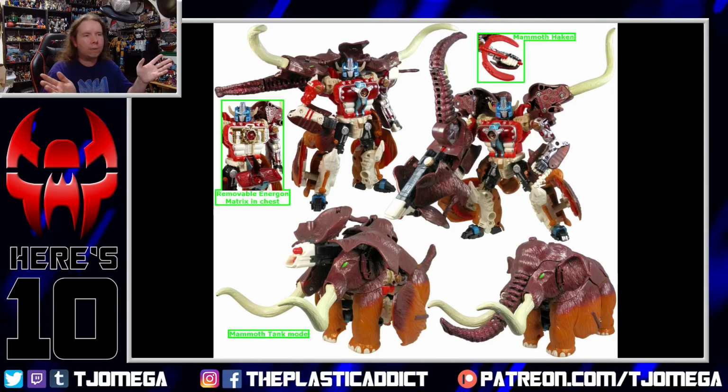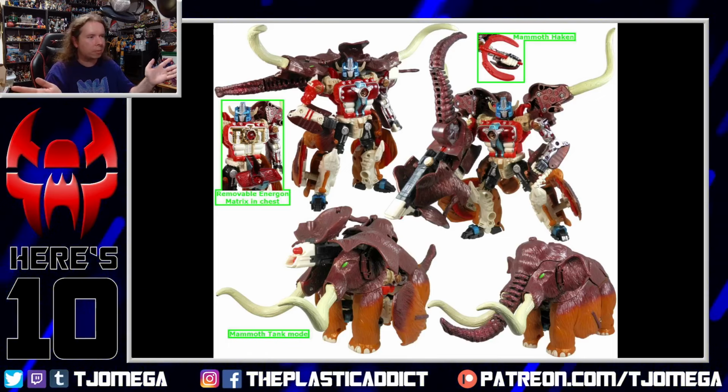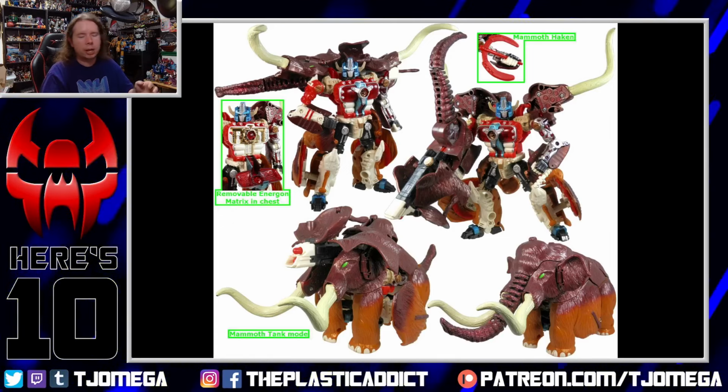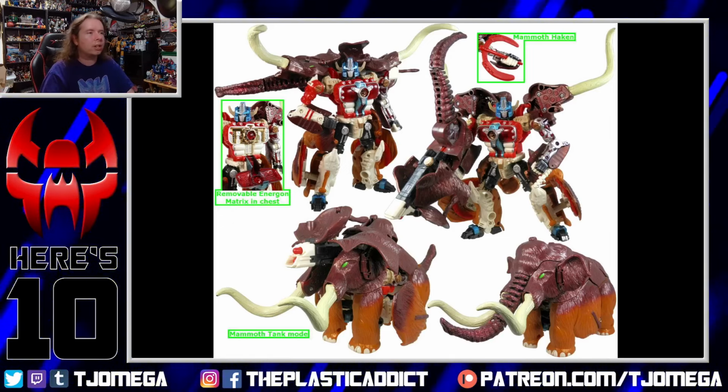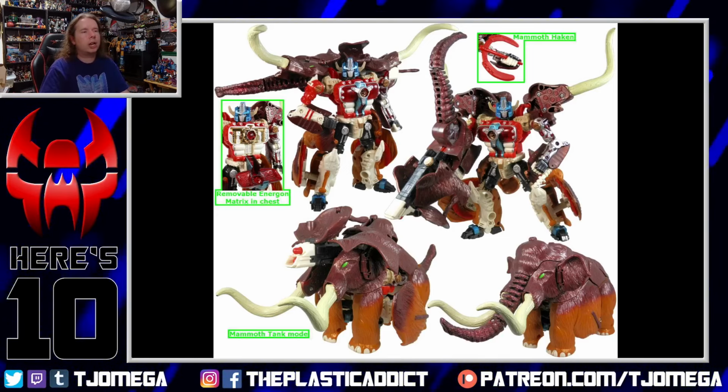And then you're going to hide tonfas under his forearms, and you're going to give him the very first removable Matrix of Leadership a Convoy ever had. That's really, really cool, and all wrapped up in a cool mammoth mode, too. I will give him credit. There's a lot of kibble on this toy, almost enough to recreate the mammoth all by itself without involving the robot. And people have done that. But it does lead to him just having a ton of details, a ton of gimmicks. So he does have a lot going on for him. It's an overall fun figure despite just how much shell is hanging off of him.